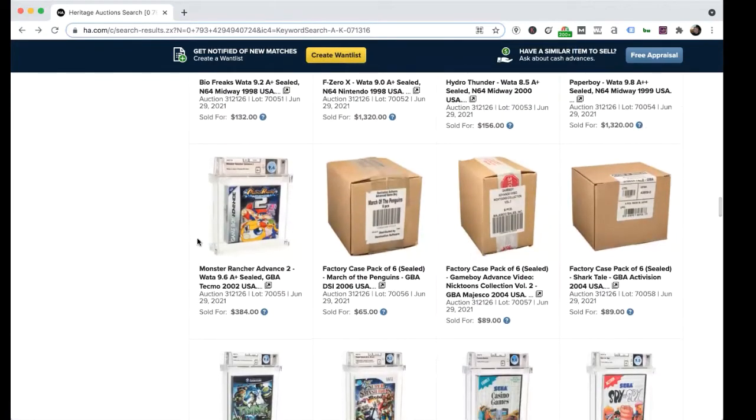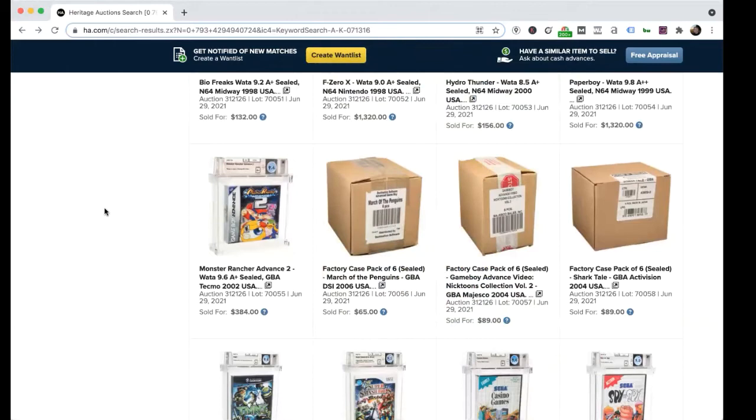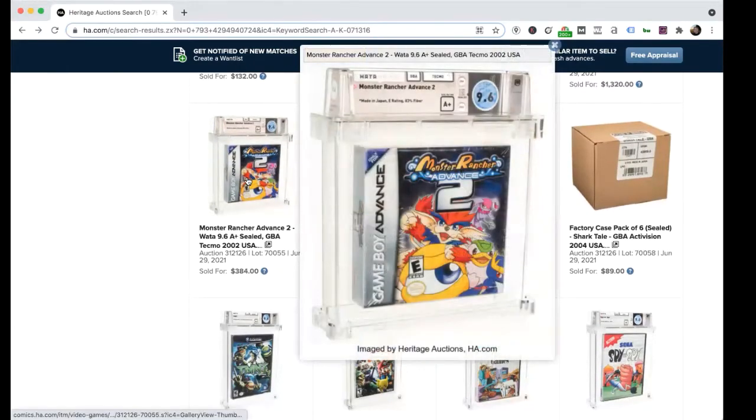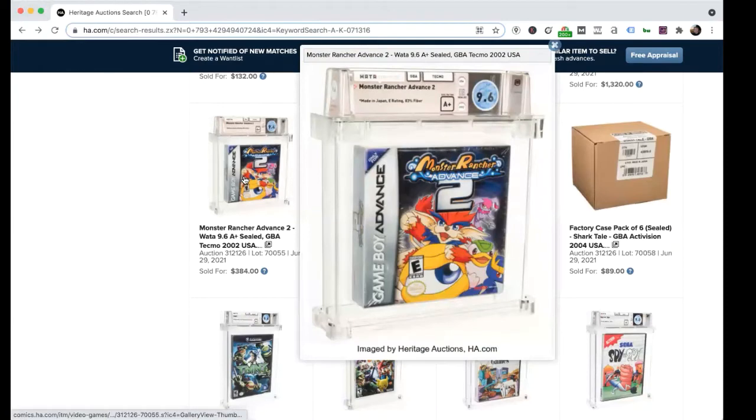This one was just bleeding the whole time. Oh, it went forever. It felt like. Well, I was okay with that because that is also my game in this auction. Oh, okay. Well, there you go. 96A plus, sold for $384. I've had this game forever. When I say forever, I bought this game probably in 2005. It's going to a new home because I really don't do Game Boy Advance.